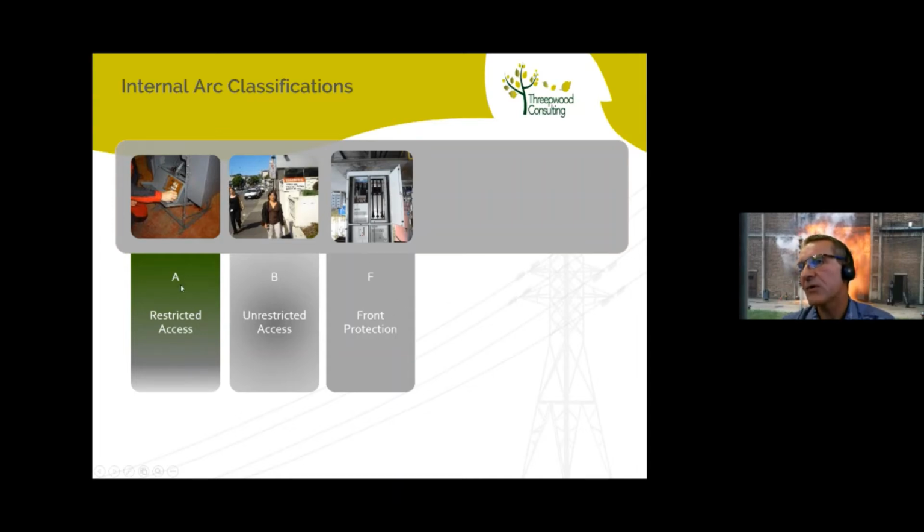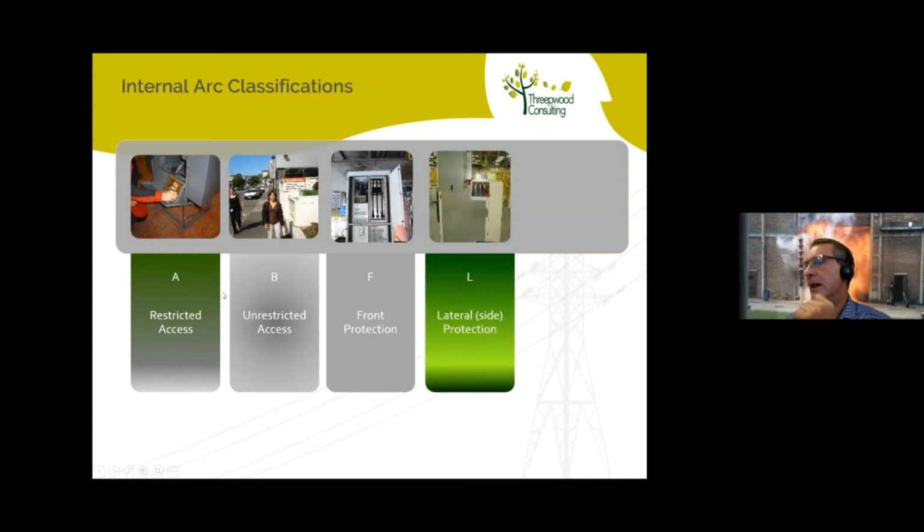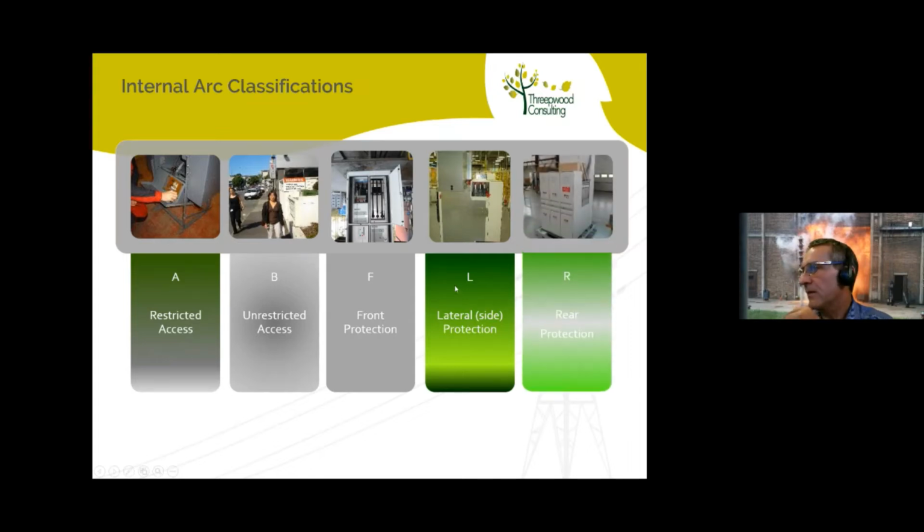There's one thing that's important there: you get a pressure rise in the substation, the flame gets expelled somewhere, and it's working out which areas are covered and the impact or damage on the building. Lateral side, L and R, and the rear protection. So they get categorized after the successful test, and you'll find that on the rating plate.